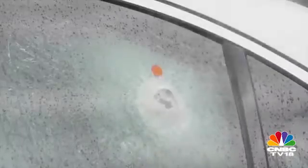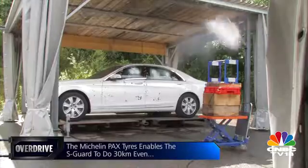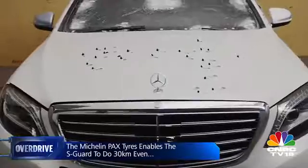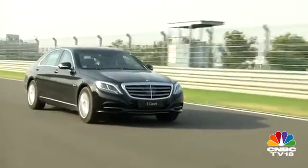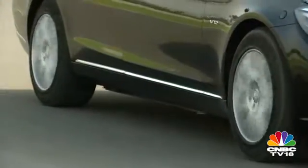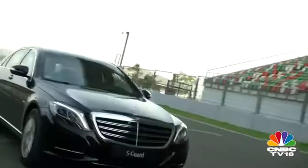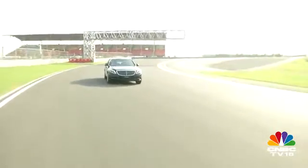Even the Michelin PAX run flats are bulletproof. Their tire-within-tire architecture and special material let them carry on for up to 30 kilometers even in a damaged state. It is the right choice for our PM then, and compared to his bulletproof BMW 7 Series, the S-Guard has better space, is easier to get in and out of, has a cleaner engine and more fuel economy as well. The only thing that can prevent this car from hiding away from the baddies though is the throaty note of that V12 motor.